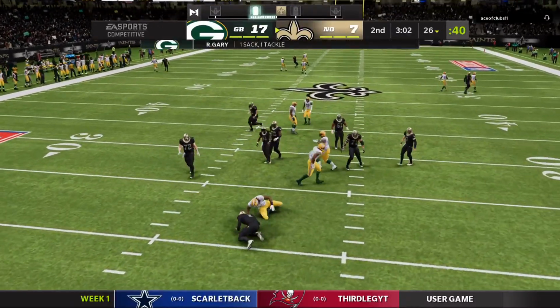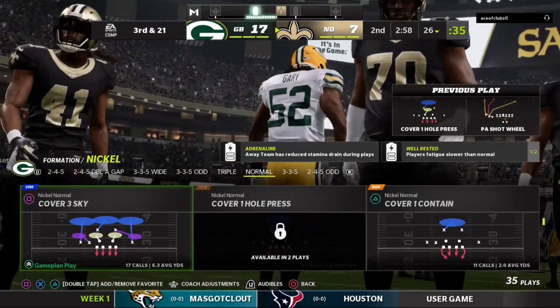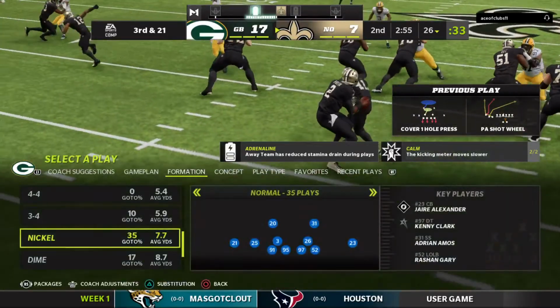And the Packers give him nowhere to go, and they bring him down. Rashawn Gary in there to bury him for a loss of 11.